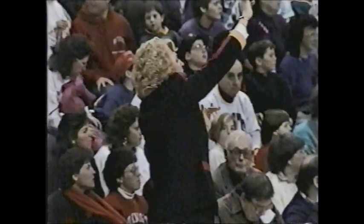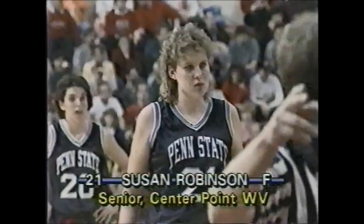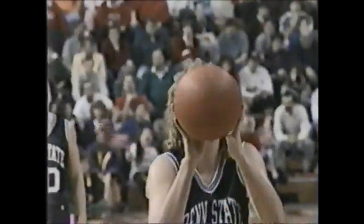Robinson at the line will shoot 2. Now Robinson's an excellent free throw shooter, but always in these cases, you have to box out your girls and look for the rebound. Carla Coleman back in the game for Penn State. Robinson again, 89%, and she will shoot into a sea of red, but hits the first. 14 points for her today, 7 of 7 from the line. And she can draw Penn State to within 1. And the second, good. 1-point game.